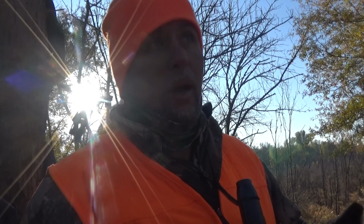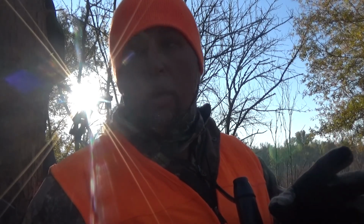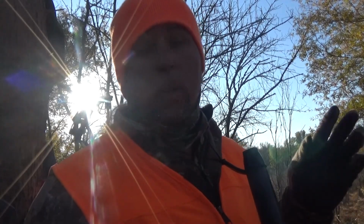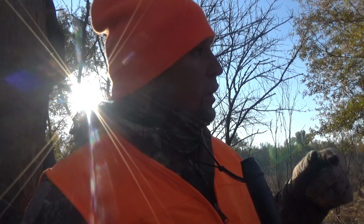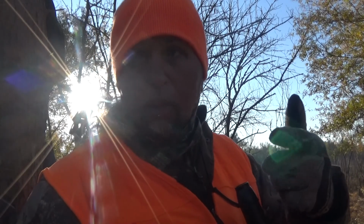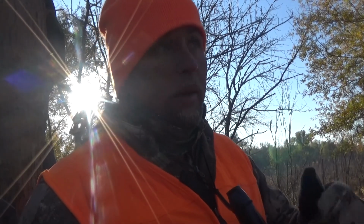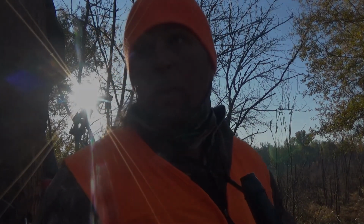That buck there, he came by. I did a doe bleat and I did a grunt. I seen something back over here, and it wasn't just a few minutes later, maybe 10, 15 minutes later, he come in from in front of me, and he went past me, and I did that doe bleat again, and as he turned around and came back, he was looking for that doe. I mean, he was smelling the ground. He's trying to find a doe.